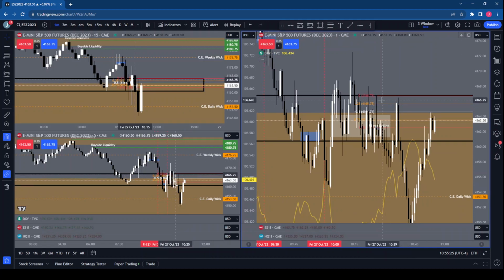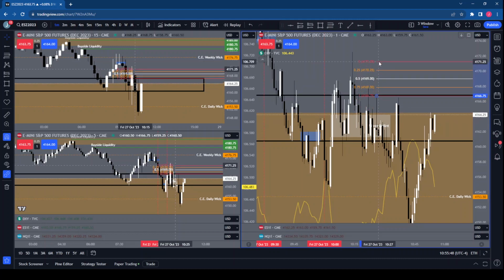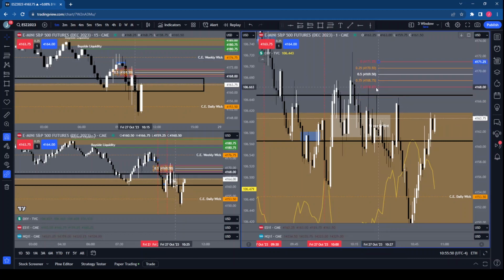It's one of those things where just because it goes past 50% doesn't mean the narrative is invalid. If we wicked above it, then I would have said that would have invalidated the narrative, but it didn't wick above it. So that's this hard gray area where you need to get accustomed to knowing what is allowable and what isn't allowable.